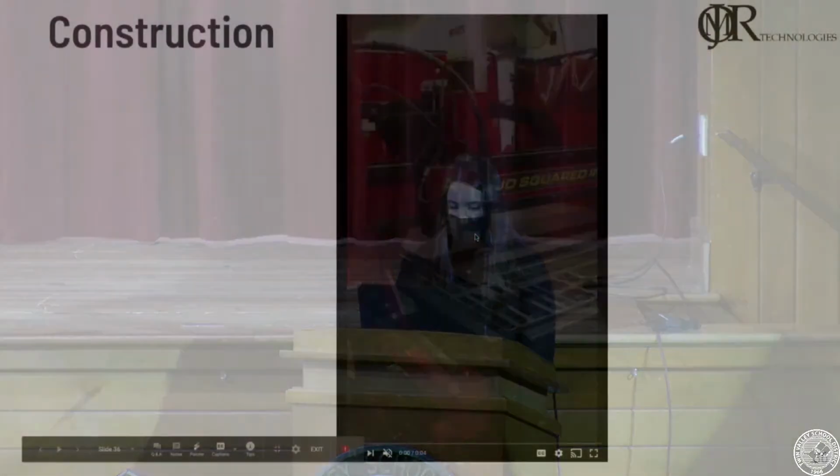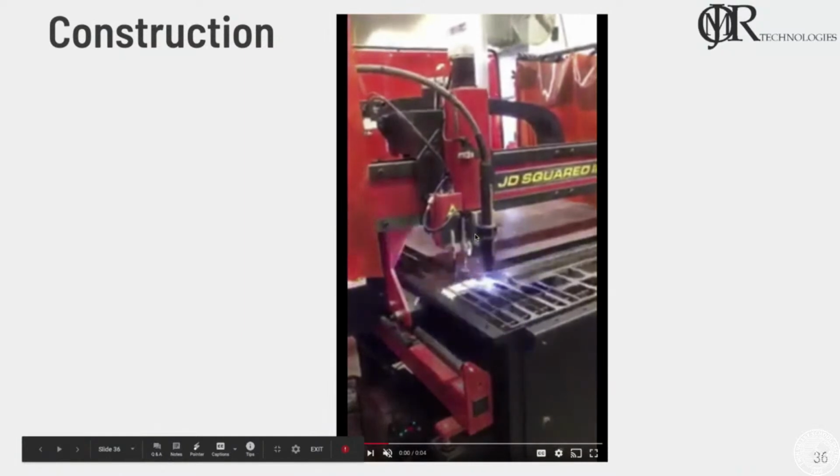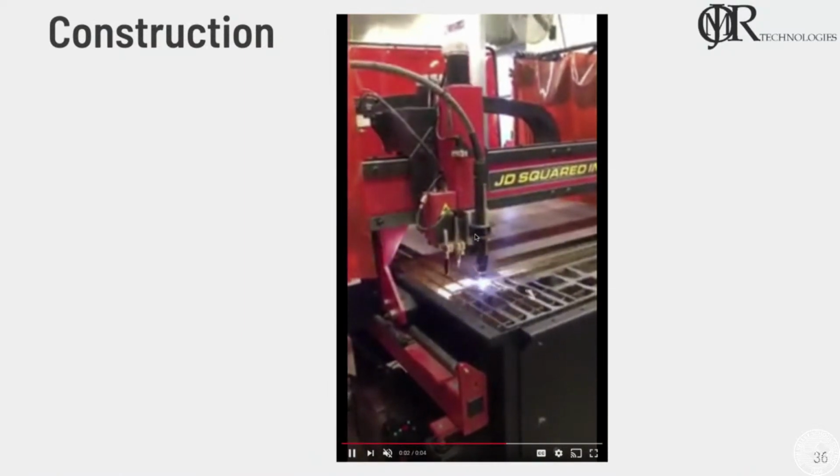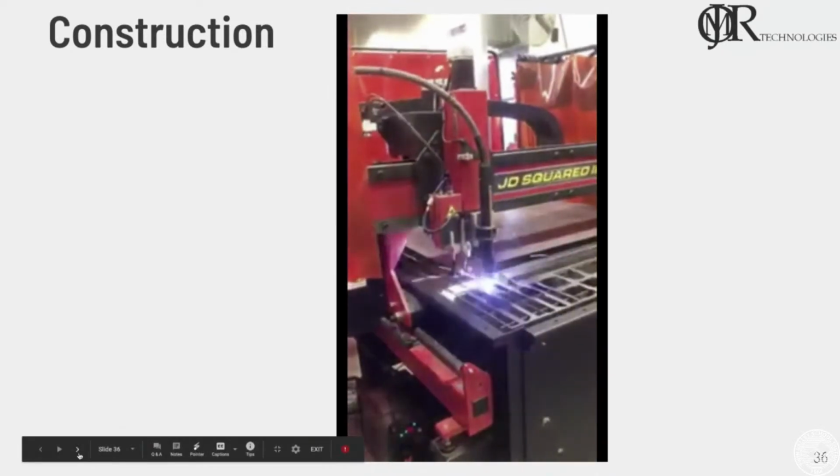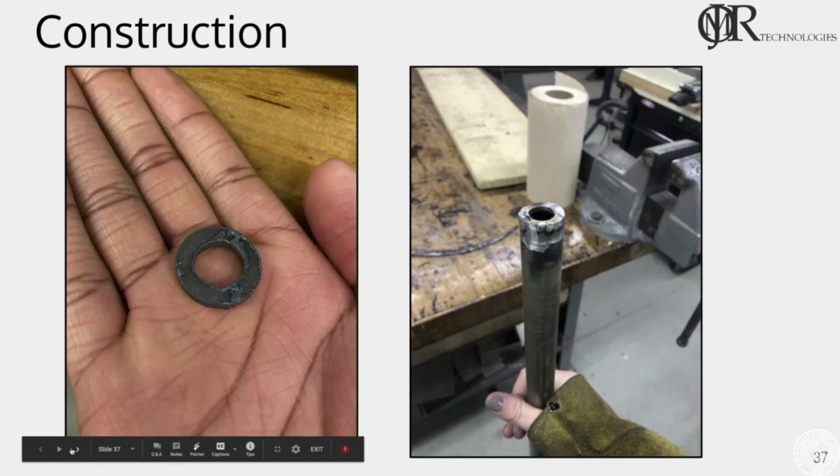Here's a video of the plasma cutter cutting out one of our parts. Okay, we use that for multiple parts throughout our construction process.